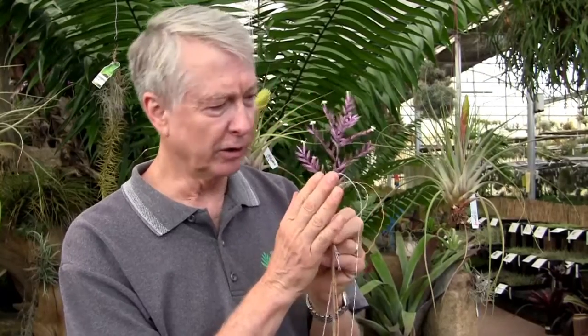This is an interesting plant. This is a hybrid of Tillandsia cacticola and Tillandsia straminea. You can see that the plant looks a lot like a cacticola, but it has more leaves and it gets larger, and you can see the inflorescence. The purple floral bracts are not overlapping. They are separated from each other, which is an indication of Tillandsia straminea.